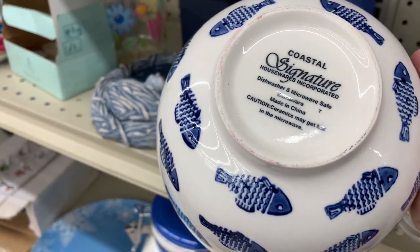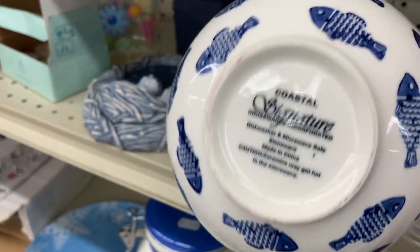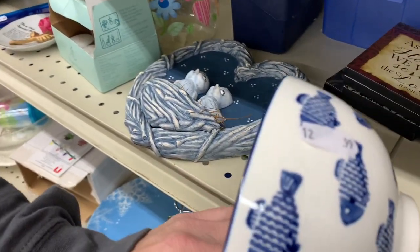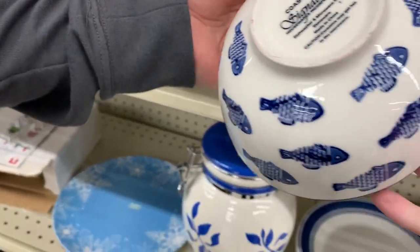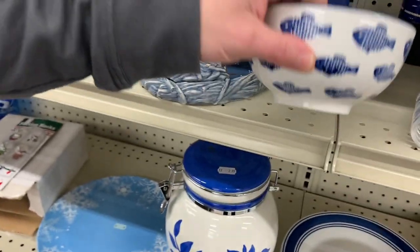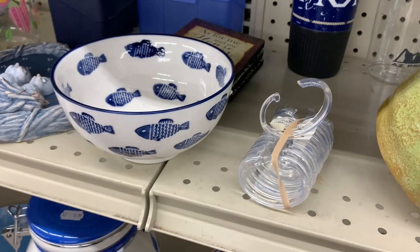Hey, look, it's Coastal Signature. I love this bowl. I almost took this bowl. I love fish. I thought, island girl. I thought it was a cat bowl, to be honest with you. A cat bowl? Yeah, it had fish for cat food. No, man, I would have my cereal out of that in the mornings. I think that's super cute.